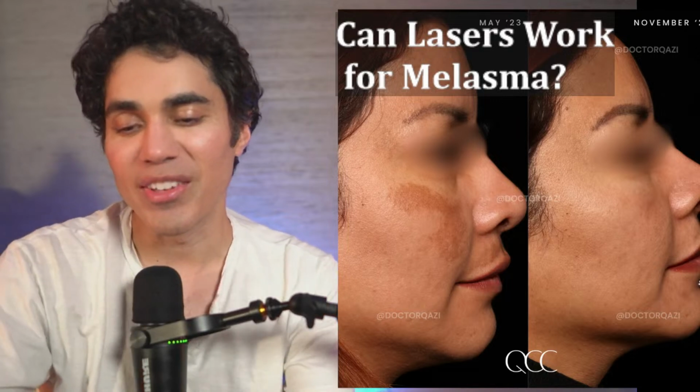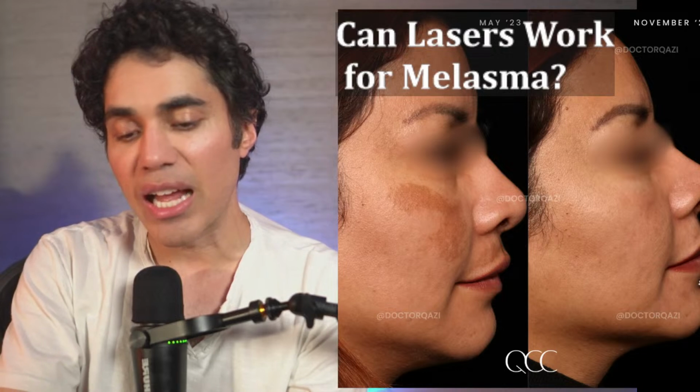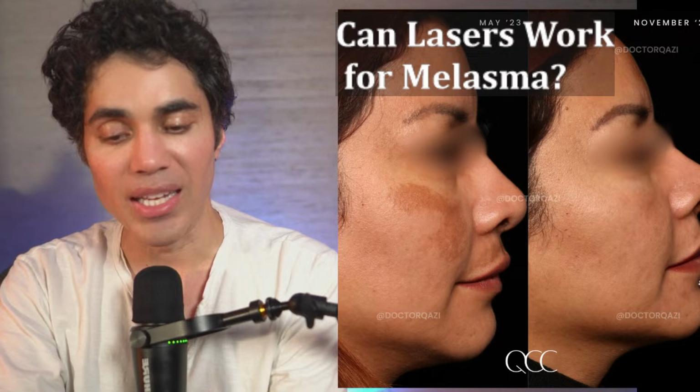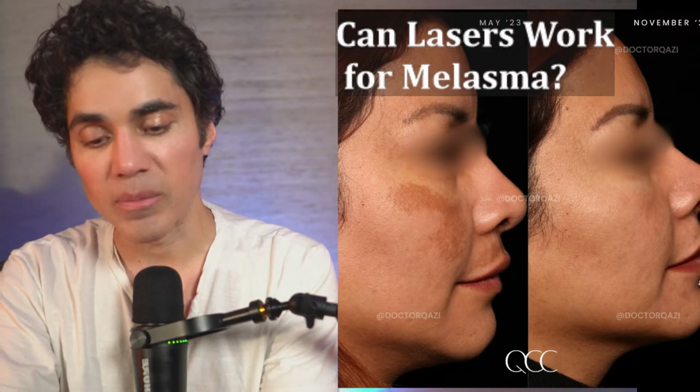Let's see here. I know I missed a bunch of things. Pune is saying, is it okay to use LED red light with melasma? I would not recommend it. That heat is not going to be great for melasma. Other patients are going to be fine, but for melasma patients, I would not recommend it.